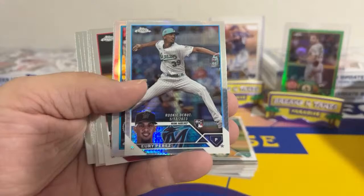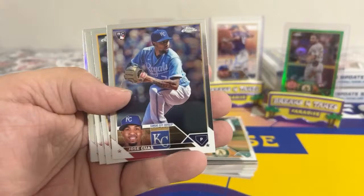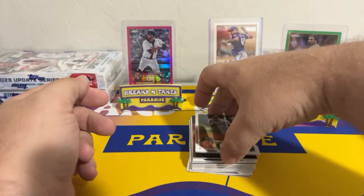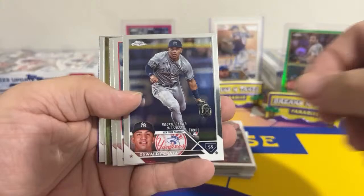Yuri Perez, Hyper. Mike Trout on the 88. Alex Diaz, All-Star Game. Oscar Colas, Tommy Pham Refractor. Rookie debut, Bryce Miller. Sears, Weiss. Bregman on the Action Star. Oswaldo Peraza. Anthony Volpe on the Titan.